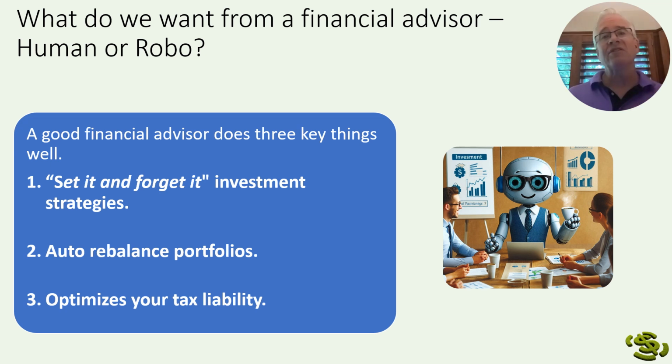Could you do these things by yourself? Perhaps, but it would take a fair amount of time, education, and discipline. Today, a robo-advisor is a lower cost way to accomplish these three essential objectives. Next, we will discuss how robo-advisors work to be an essential part of your investment barbell strategy.